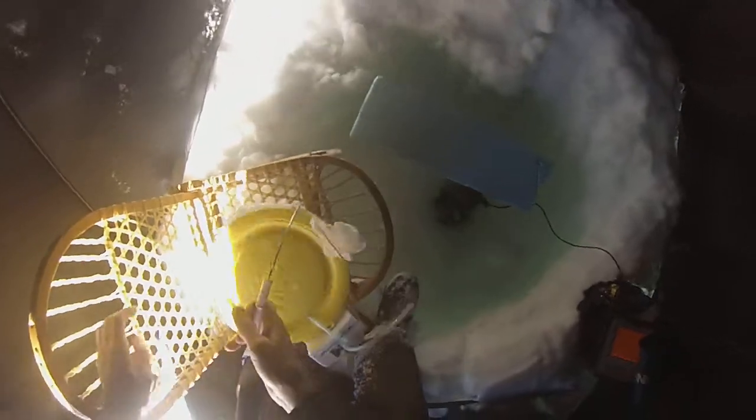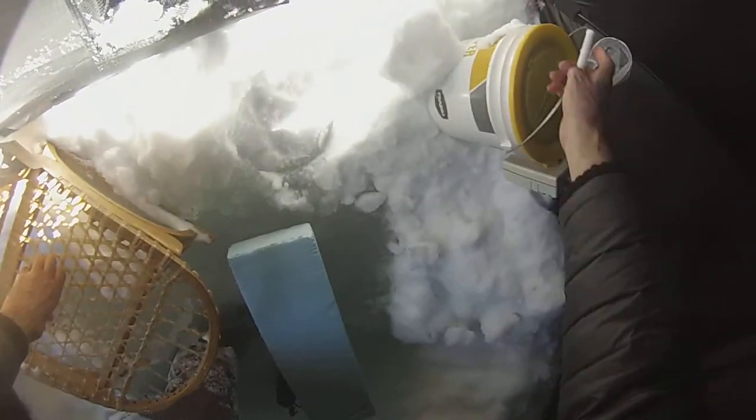So you can see already that the light coming up through the ice is pretty. It's got a bluish hue to it. Whoa! Okay, the bait bucket. I have to move everything out of the way while I... And my little scoop, let me grab that here like this. Okay.